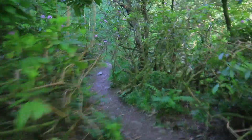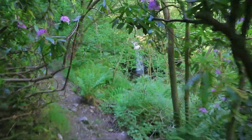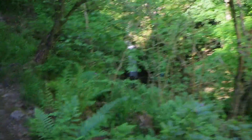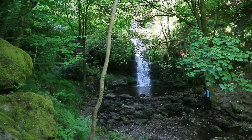So just keep going, and as you get closer you'll hear the waterfall, and there it is. As you come through the trees here you'll see the waterfall. So here we are at the bottom of the path, as you can see. There's the waterfall.